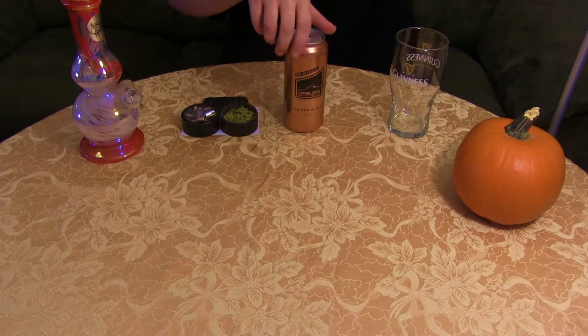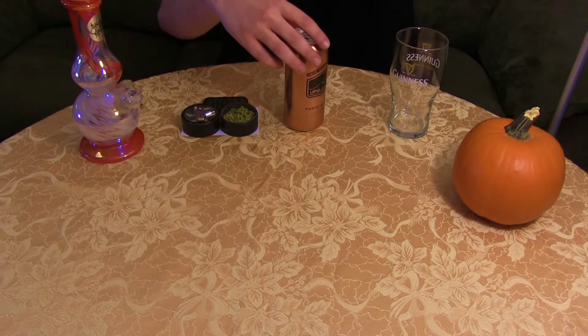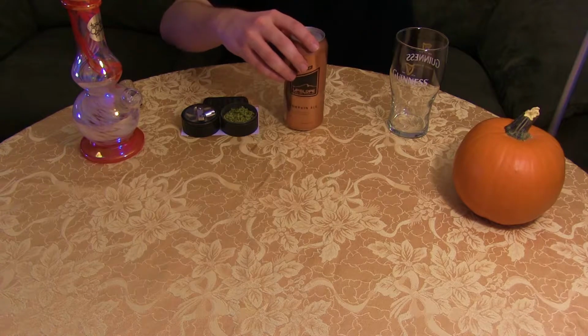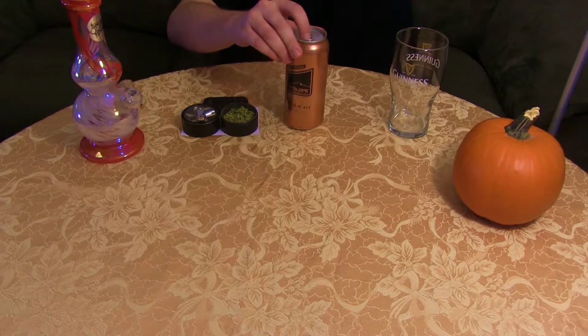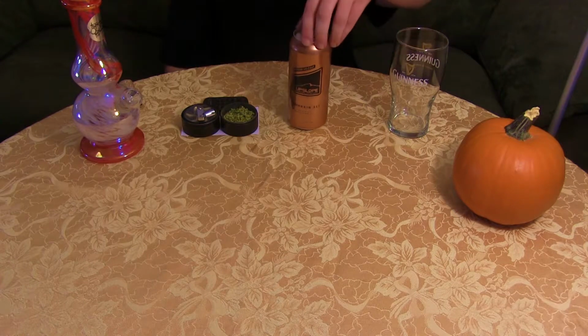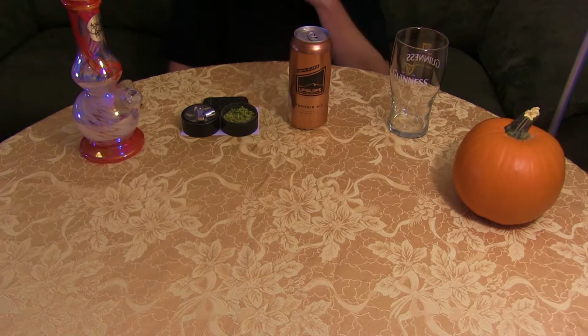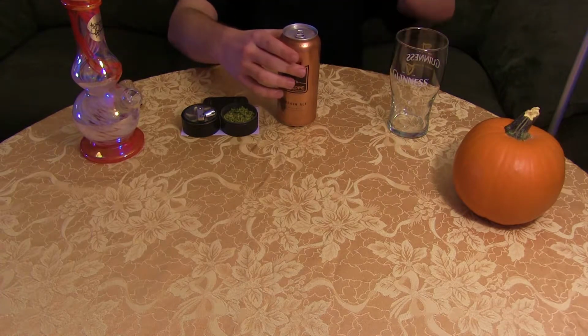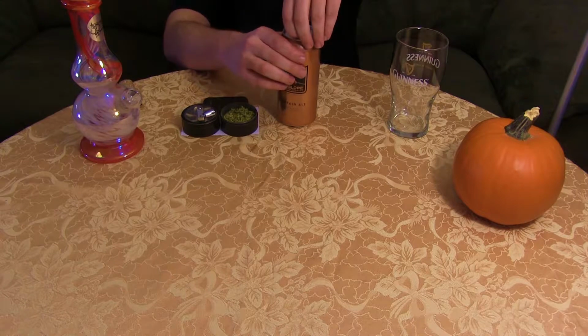So it sounds like it's going to be a real treat, and I definitely have been anxiously waiting to review this one. It's been sitting here for a few days now while we've been doing some other work, so I'm really happy now to be reviewing this for you today. So, without further ado, let's get it open and get it in the glass. See how it looks.